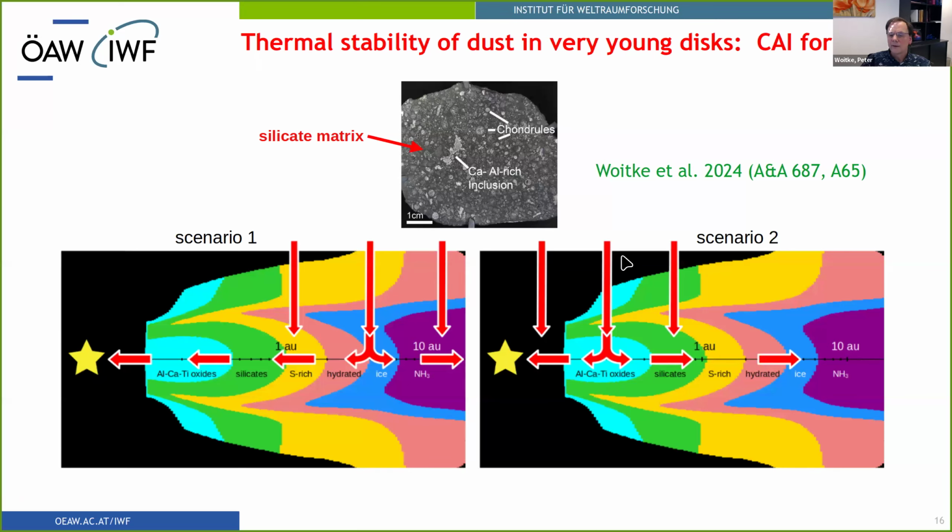And if you now combine this with this scenario 2, that actually you feed the disk from the cloud fairly close to the star, then you get an outward motion. And then you get actually the formation of these seeds of CAI. And later on, when they move, they are then only covered by this matrix, which is called the silicate matrix. So this actually gives us a very nice idea how these CAI-rich inclusions are formed.